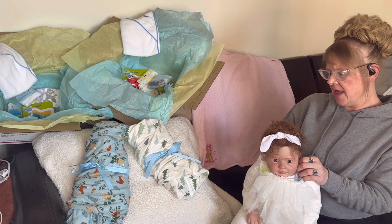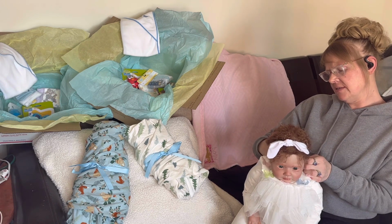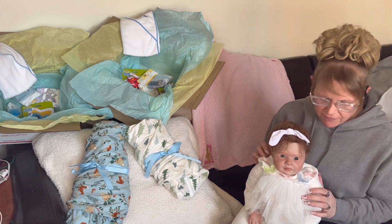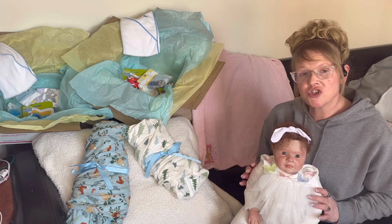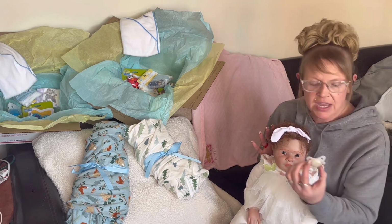And what size is this? This is a 3 to 6 month she's wearing, but it would fit her so great. It's got butterflies on it, butterflies on the feet and all that. So she'll come in this and this nook. It glows in the dark.